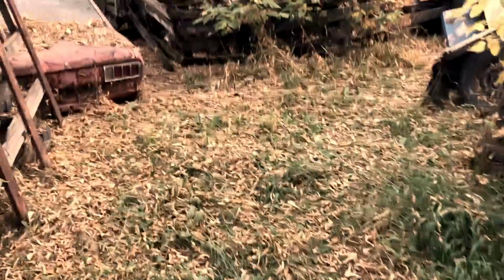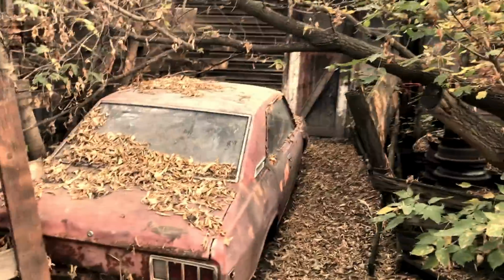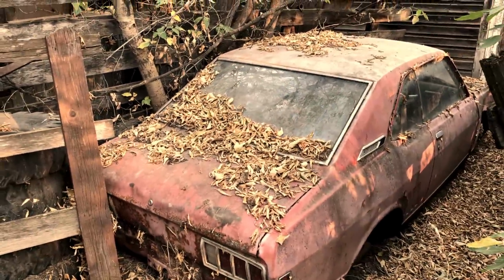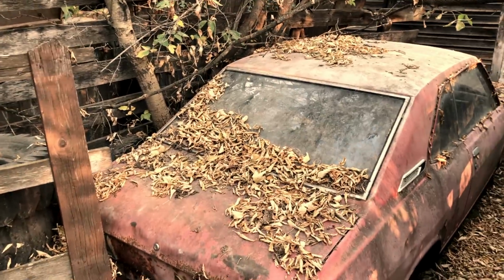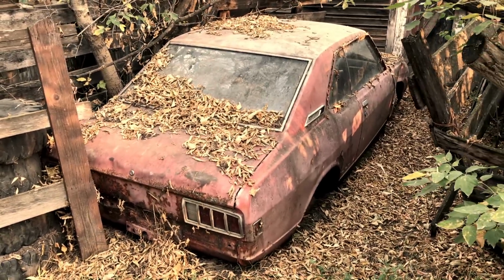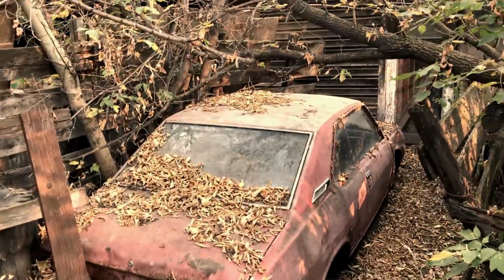I don't think I've been down this path before. Is that a Datsun or a Toyota? Dodge Colt. That's a funny little car. I can honestly say I haven't seen too many little Dodges like that. That must be after the fuel crisis when they were trying to compete with the Japanese.